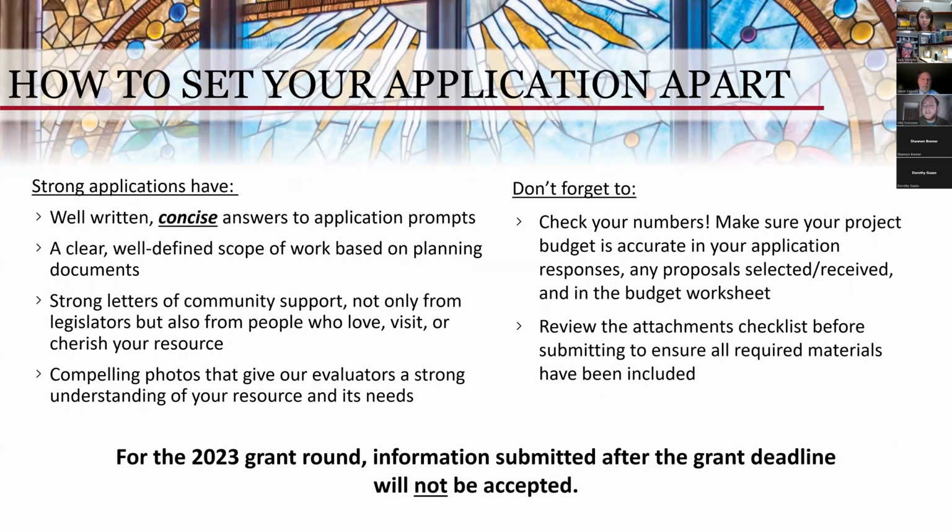And with that, we just have the last few notes about how to set your application apart. Strong applications have previously had well-written, concise answers to application prompts that aren't copy and pasted throughout your application. We really want to see that you're taking the time to thoughtfully and carefully answer each individual section.